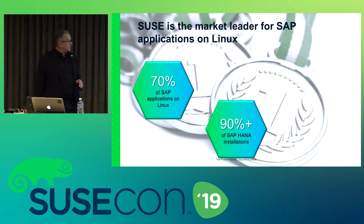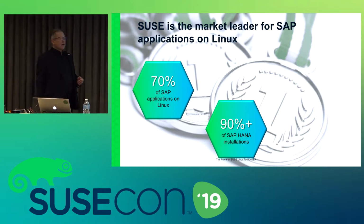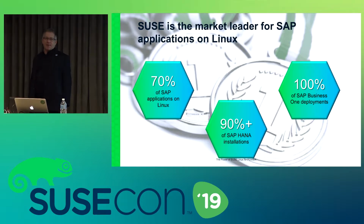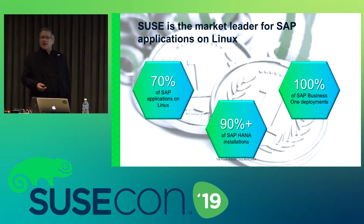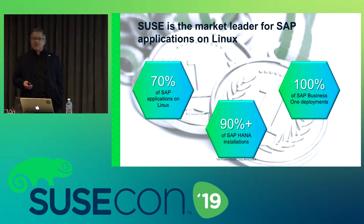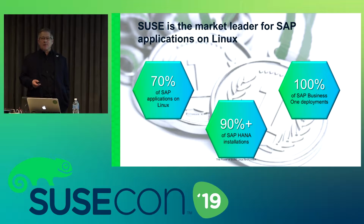That's across all platforms. We have 90% plus, we think, of all platforms, so that's x86 and Power. In the case of Power, we figure that we're somewhere in the mid-90s. And for things like SAP Business One, we have 100% of that market. Now, if you ask IBMers, they'll tell you that right now they have about 2,500 customers using SAP HANA on Power. So if you think about it, we introduced support for SAP HANA back in 2016. I remember in 2017 we saw something around 780% growth in one single year, and that's sustained to the point where we're now around 2,500 customers. So that's a really big footprint.